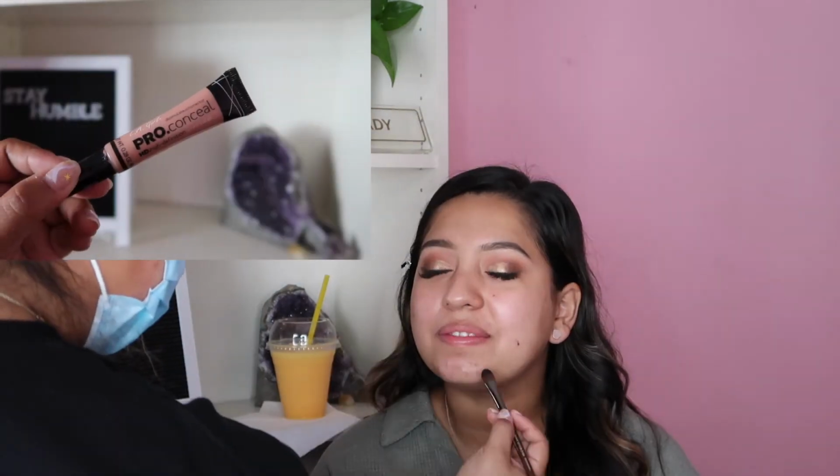We're going to do a little bit of color correcting. I use the LA Girl Peach Corrector, and you need very little when it comes to color correcting. You don't need too much. You literally need a thin amount of it. Like, I kid you not, you don't need too much corrector. So I'm just correcting a little bit of blemishes, a little bit on her under eye, and then we're going to go in with foundation.